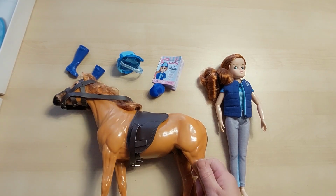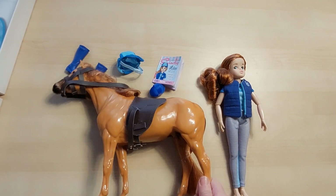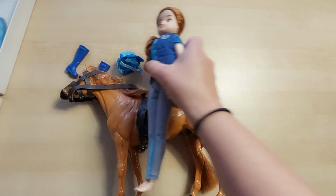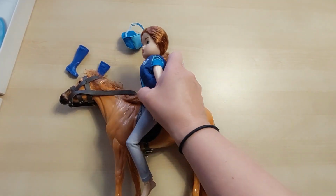I'm going to call it, I mean, it does say riding club. It doesn't say it's a horse. So it could be a pony. Perhaps it's a pony she's had from when she's little. I don't think the size, I mean, again, I know nothing about horses. I don't think the sizing's that bad, to be honest.